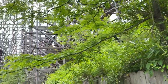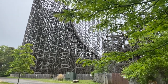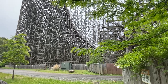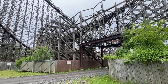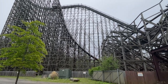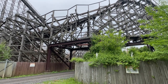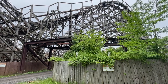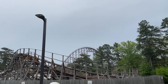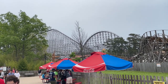Coming down here right by Rolling Thunder, the bottom of the drop is looking good. I can't really see those trains, but they might be back at the station, but I had a hard time seeing them in the station, so God knows where they are.